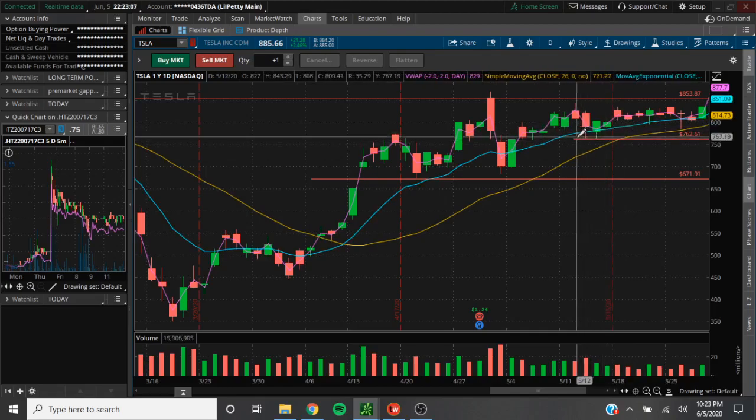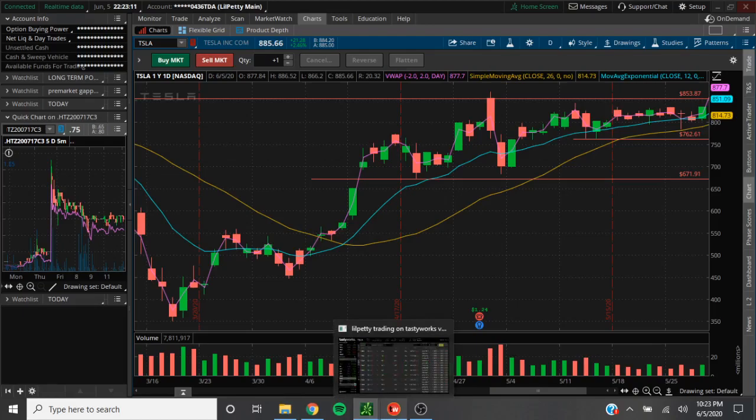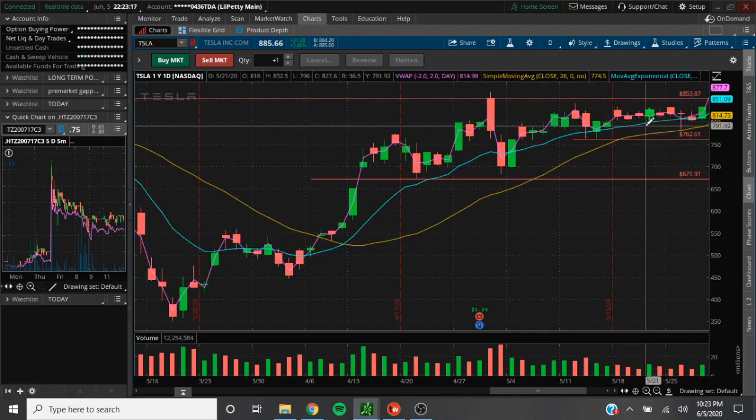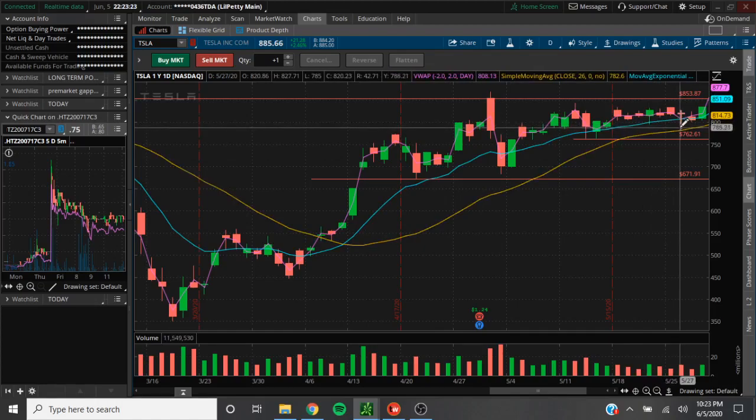And now the ones that we were looking at were the, we sold the 785s and the 780s. That was the first sell. So the stock was trading at 800. So as long as we were looking at these pivots right here, and overall this low pivot right here, this wick candle, we sold contracts under this wick candle for the June 5th.